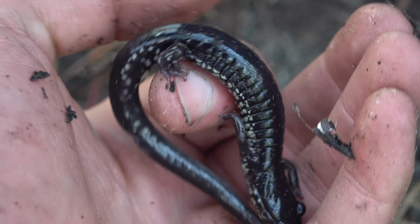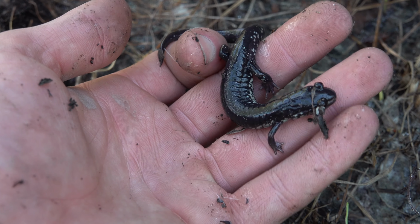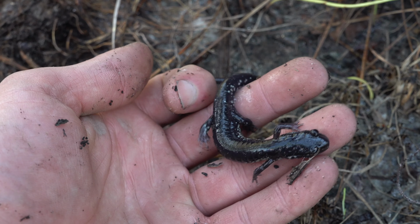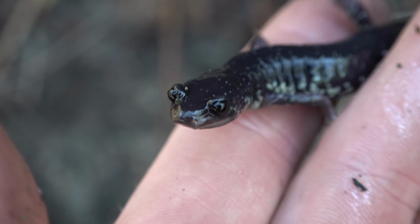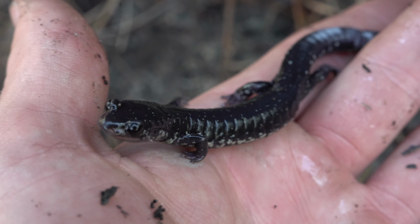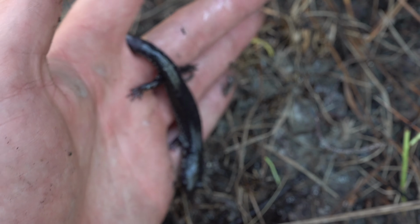One noticeable difference from the slimies that we have up north is that these guys have fewer white spots, and it seems like they're kind of more on the side, whereas the back is pretty lackluster, but kind of cool to see a darker colored slimy. I think these guys are really common in habitat here, but I really appreciate them, to be honest. Look at how sticky that is.